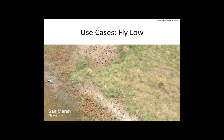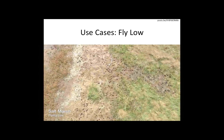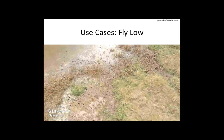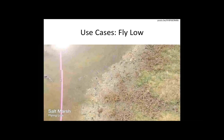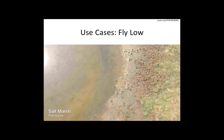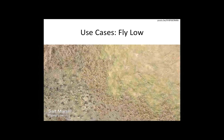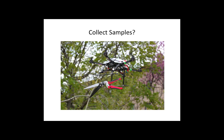But you can also see, so this is that same salt marsh, but now when you get really close, you can see that there are these little bubbles in the ground where there are little animals and other types of processes going on. So I think there's a lot of advantages to getting close into the environment. And of course, if you get close, my hope is that maybe we'll be able to do other interesting things like collect samples.